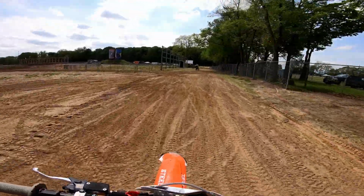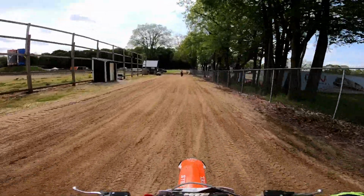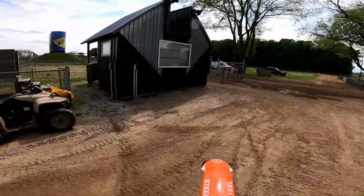After that session, I pulled in, waited for maybe like 20 minutes or so before I went back out on the Honda. That's the second lap that you guys are gonna see. The track obviously broke down a little bit. There were a lot of riders there, so it got kind of rough.